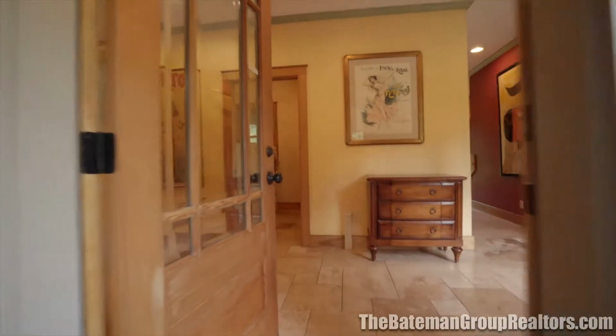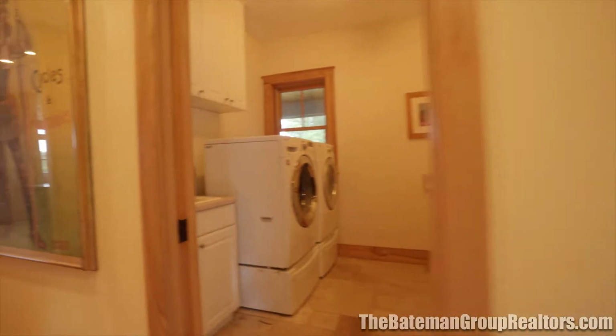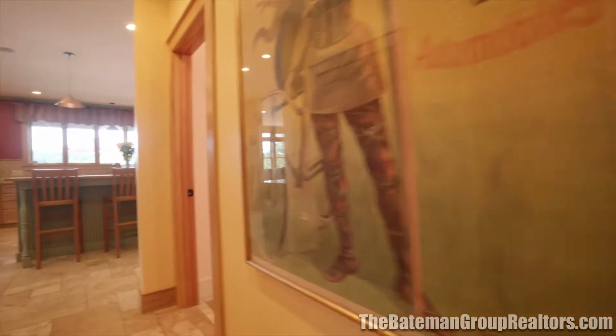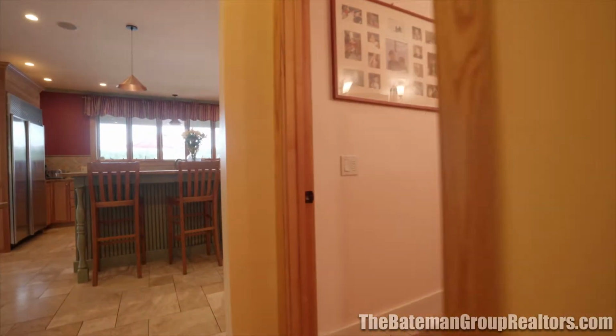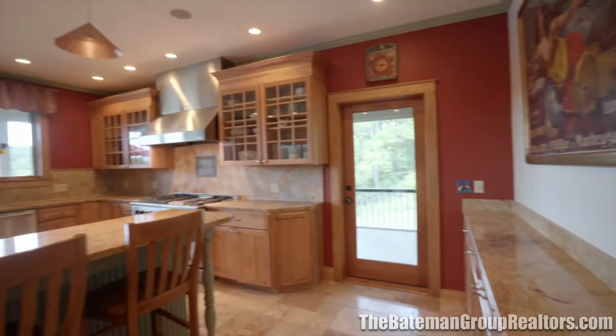The generous 6,000 square foot floor plan has multiple independent living spaces: the main residence, an in-law suite above the garage, and almost 1,900 square feet of living space with a kitchenette on the lower level.